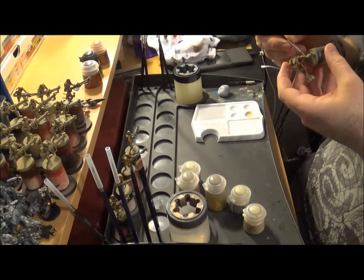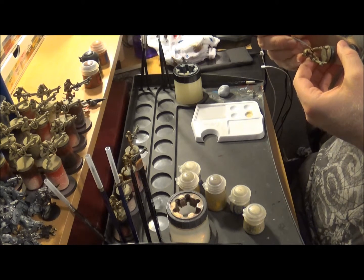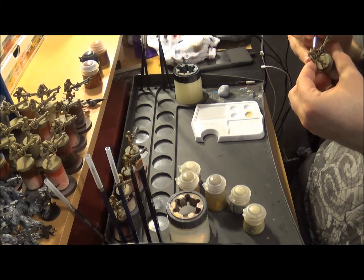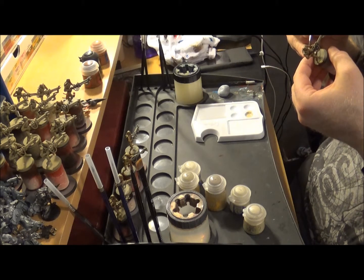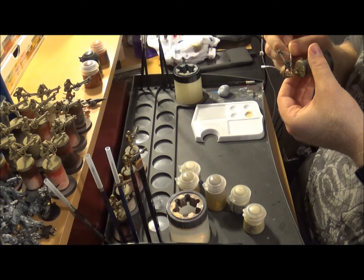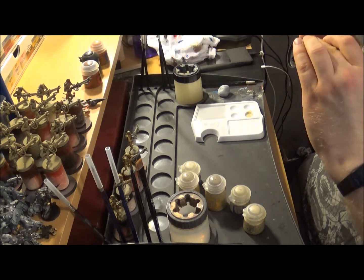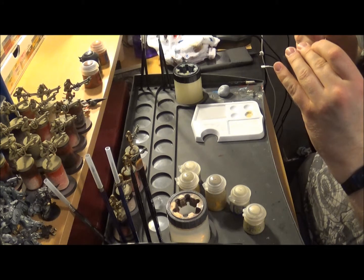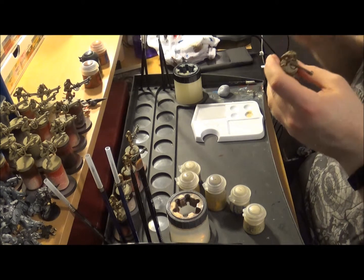But apart from that, I've been doing a lot of building. I've not really sat and painted purely because of the weather. No, it's not purely because of the weather, because I've been lazy basically. So I've not painted much. But I have been building. I've built a lot of Forge World stuff because I've had it sitting there waiting to be built for ages.